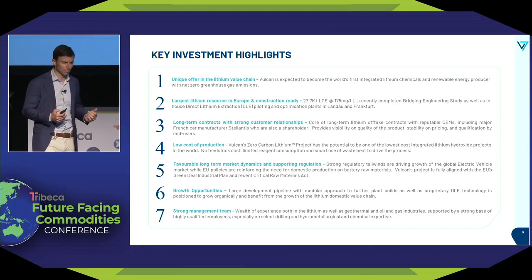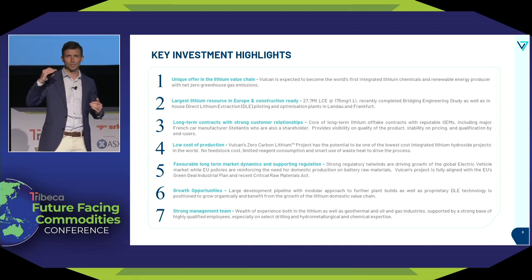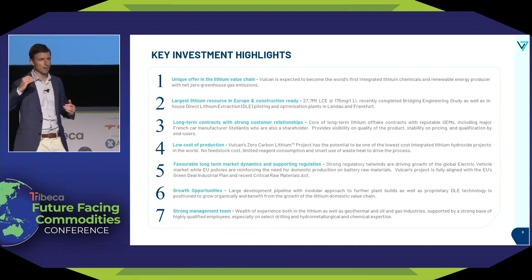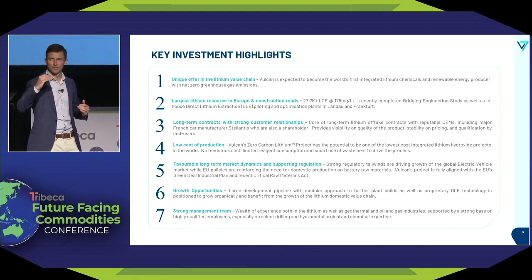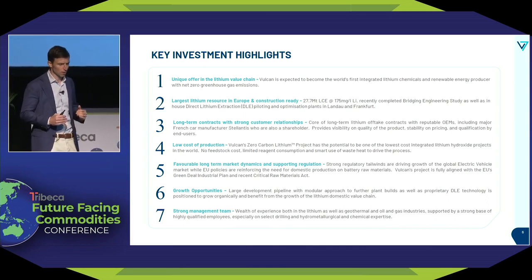We have a low cost of production, so very important in a volatile lithium market. On the one hand, we've got offtake prices baked in with our agreed offtake agreements. On the other hand, we have a low cost of production as well.